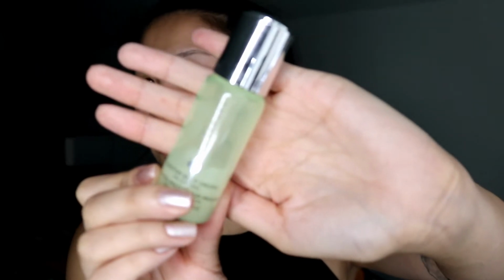Okay, so let's start off with primer. The primer that my lovely cats picked, I think Crow picked this one, is the Cover FX Custom Blot Drops. This primer really does a good job at doing touch-ups. So if you get oily throughout the day or you just need a touch-up, these are really great for that. But it's also good to put down as a primer base.